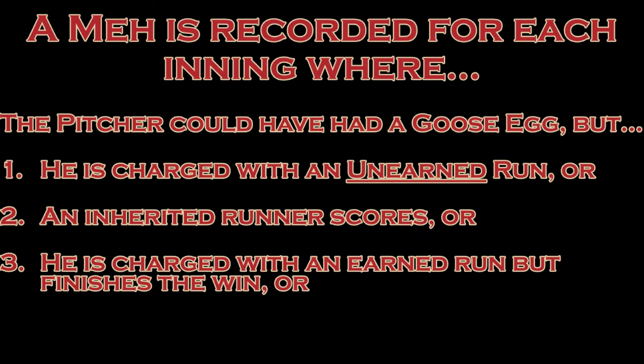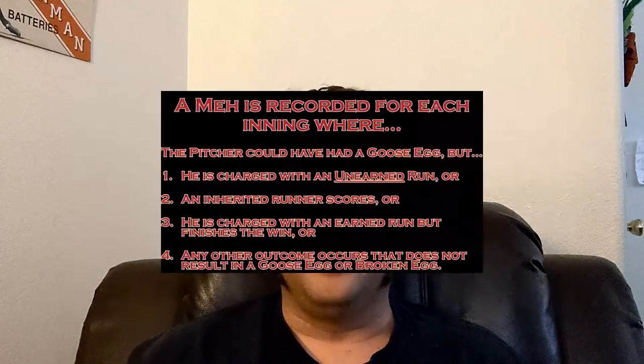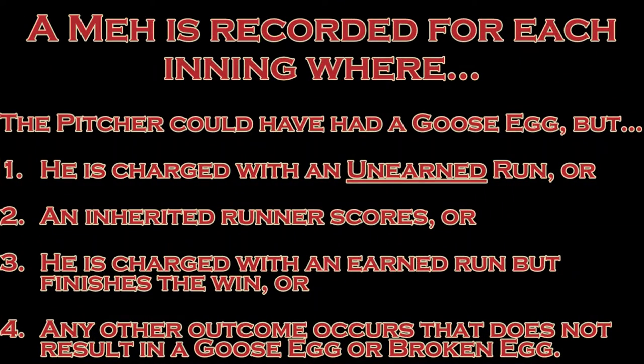If you give up an unearned run, or if you allow an inherited runner to score, or if you give up an earned run but still finish the win, you get a meh, which, as Nate Silver said, meh is not worth talking about much, so we're not going to really discuss it anymore. It's basically, in terms of chess, a stalemate. In addition, any situation that is a Goose Egg situation but doesn't result in either a Goose Egg or broken egg also goes down as a meh.